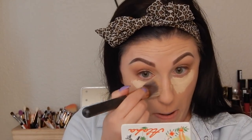So many MUAs are probably like, why are you dragging your concealer? Oh, because my skin's already messed up, so there's really no going back now. I'm not claiming to be an MUA. This is just what I do on the daily.